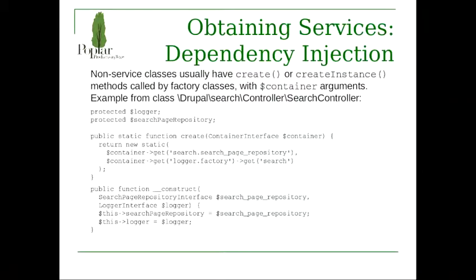Right. So, back to dependency injection. We just saw how to inject dependent services in a service class. Now we're going to talk about injecting dependent services in a non-service class. For instance, if you have a plugin class or just a page controller class that does something else in Drupal that isn't itself a service, you still might depend on services and you need to inject those as well. The way you inject services in those types of classes is through either a create or a createInstance method. Create instance methods are on factories, and create methods are on things like controllers.